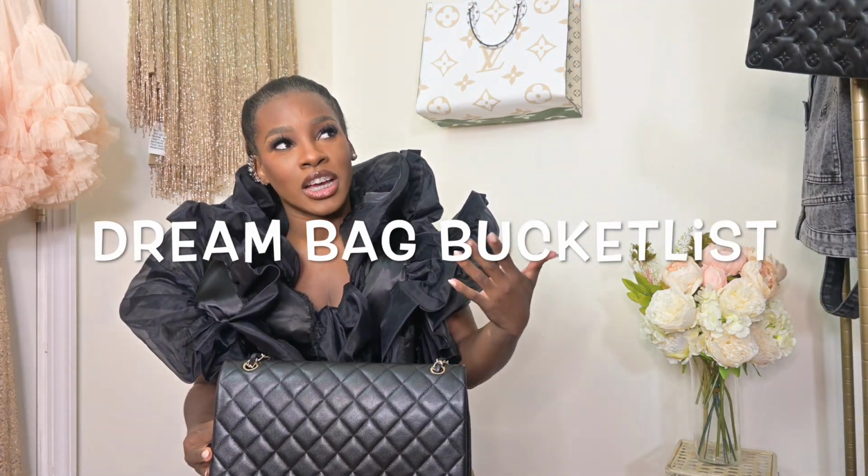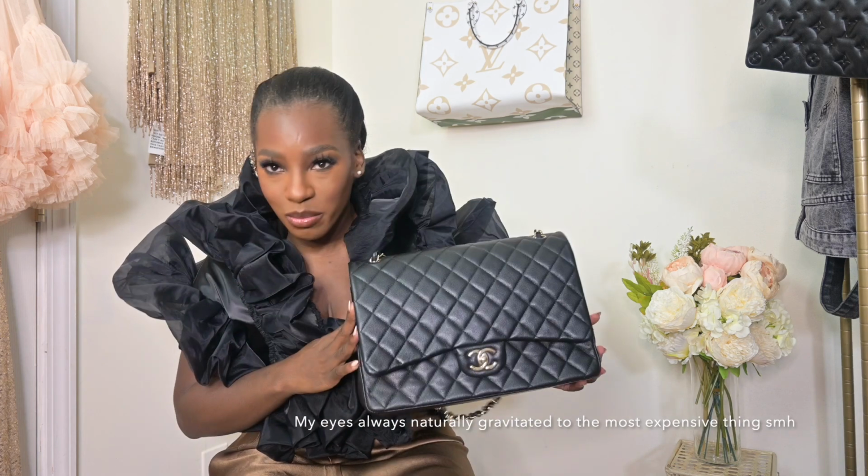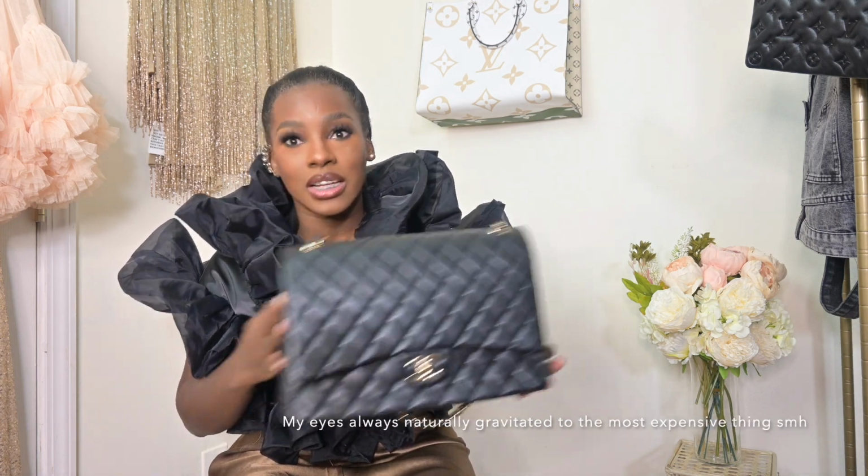With these bags, I remember being young and hearing my aunts and my mom talk about Chanel No. 5, which is the perfume. And I also remember smelling it and thinking, this stinks, and I don't understand what the hype is. But that was my first introduction to Chanel. So when I discovered the bags, I had no clue at that time how much they cost. I just know that when I saw the bag, I was like, I need that bag.